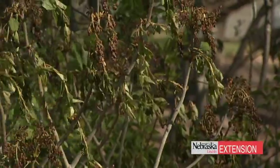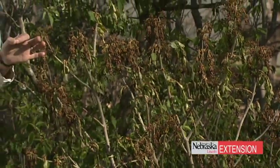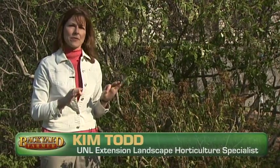The beautiful green grass and blue sky make it really hard to think back on some of the freeze damage we've had during this spring. But you look at some landscape plants like this lilac and it's pretty obvious that our weather patterns had some really negative impacts on some of our plants.